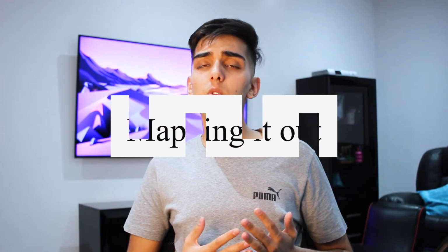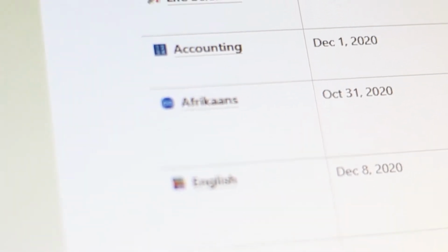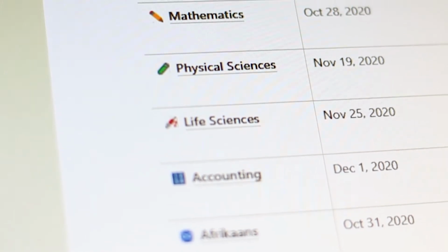The third thing we're going to do is map out the subject. This gives you a sense of direction in which you want to go, and it gives you goals that you can set. Okay, I need to finish this small subtopic which forms part of that subtopic, which forms part of the big subject, which is maths or physics or chemistry. So I use Notion to track and literally map out the subject.